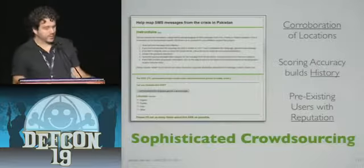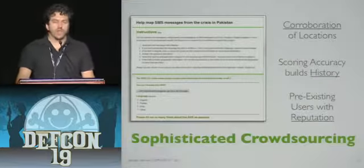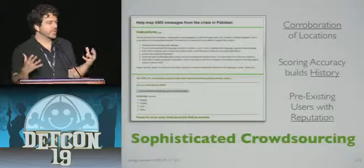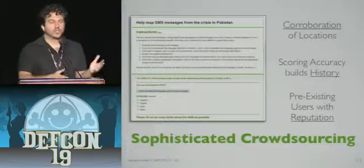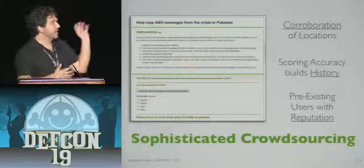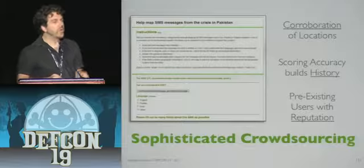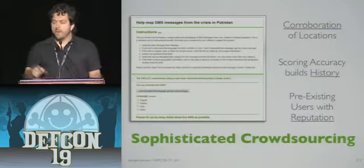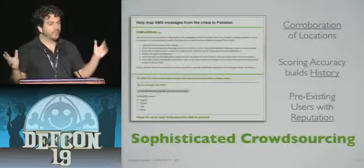The image here is from a crowdsourcing platform that was used during the Pakistan deployment that's run by a company called Crowdflower. And Crowdflower has got just a really, really cool infrastructure in place that lets you do something beyond just presenting the information. You can actually track and score the people who are working on it. So again, we're starting to see this concept of corroboration where in the Pakistan deployment, we required that before a message was moved on through the geolocation step, multiple people had to agree that it was in the same place. And this is multiple random people.